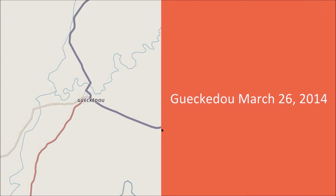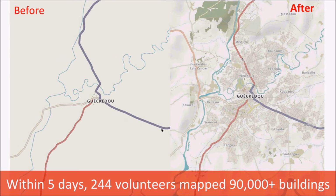And if you looked at this village on a map, if you were trying to plan relief activities or survey or whatever you were trying to do, you would figure this is a small village of some sort in West Africa, and there's a few roads. But if you actually map it, you would find out that it's a city of 250,000 people.